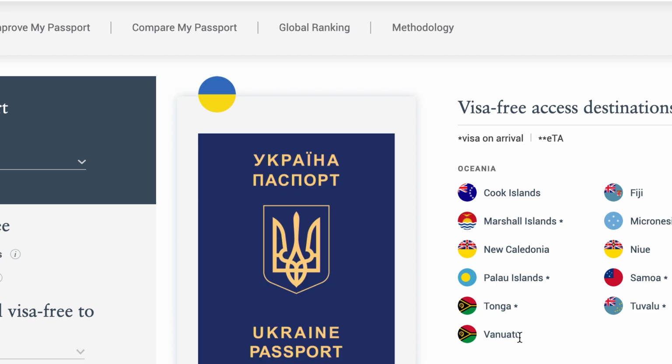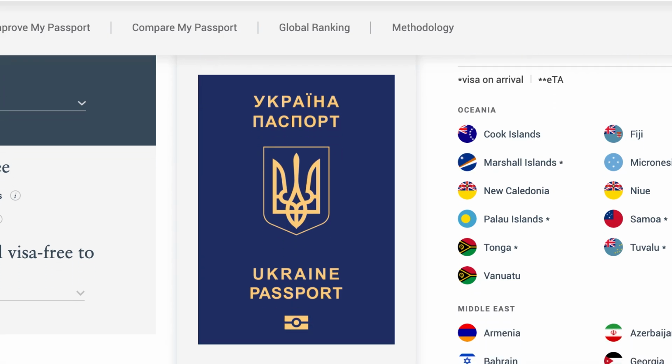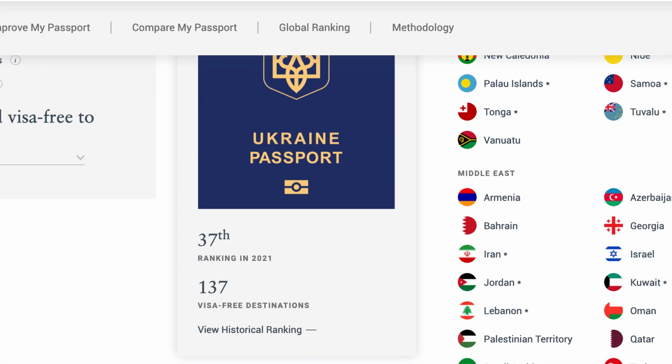I'm a Jamaican resident, but a citizen of Ukraine. Turns out a Ukrainian passport is viewed as more powerful than a Jamaican one, ranking 37 with visa-free access to 137 countries. However, I would rather have a Jamaican passport than a Ukrainian one.